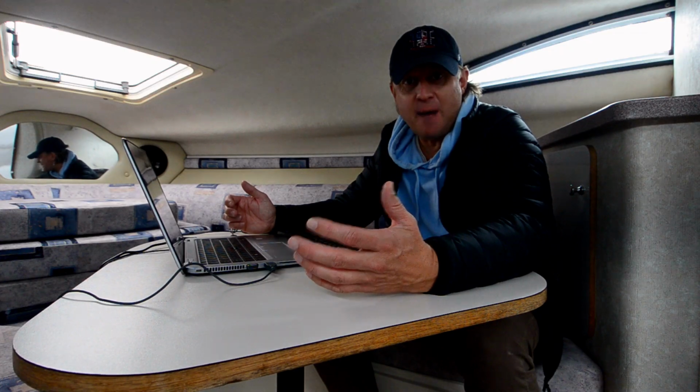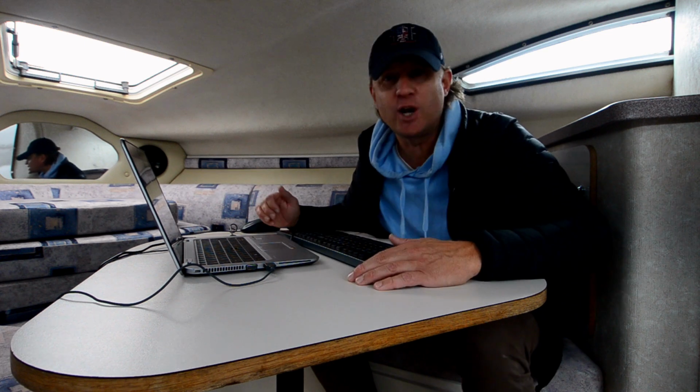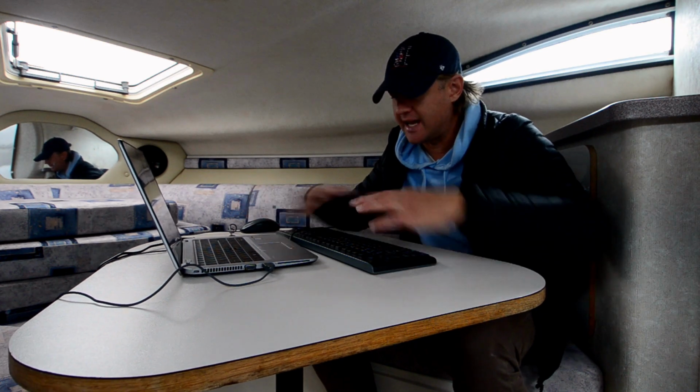Alright guys, this is my setup. I think it works pretty good. This is more or less what I have at home. The only difference is I have a bigger screen at home, so it's easier to work with. Dual screens is a lot easier. But other than that, same setup.